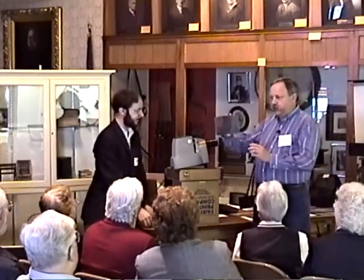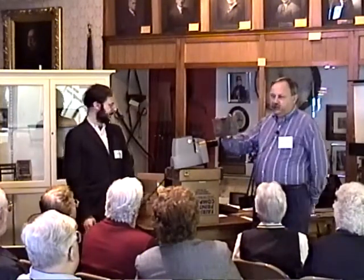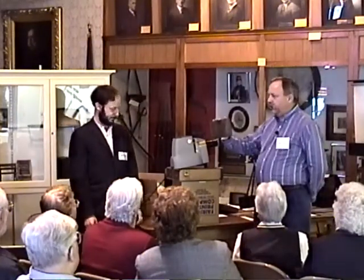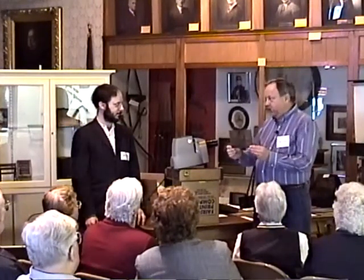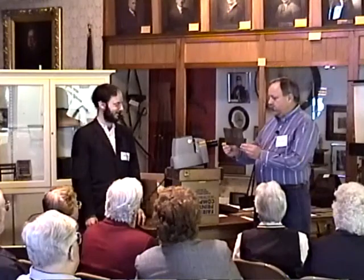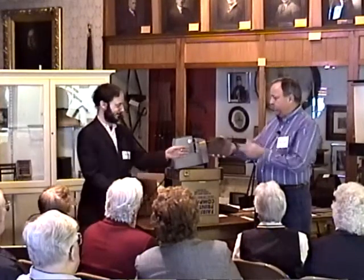This is an example of a glass negative, which is much like your photographic negatives that you have today. And I do have a couple of these that John has printed for me, and they really do make sharp prints. Do you want to say anything about the comparison of the two?